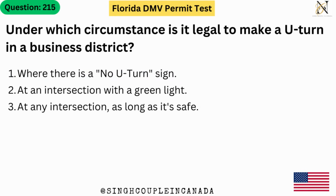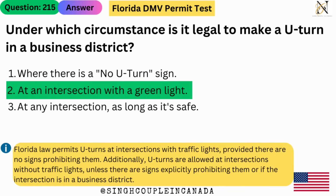Under which circumstance is it legal to make a U-turn in a business district? 1. Where there is a no U-turn sign. 2. At an intersection with a green light. 3. At any intersection, as long as it's safe. The answer is 2. At an intersection with a green light.